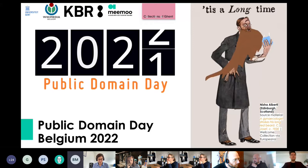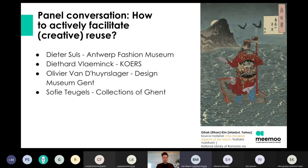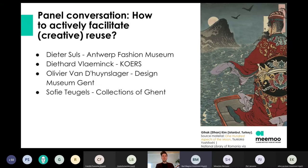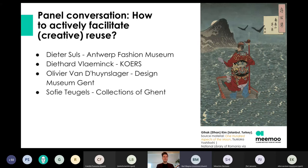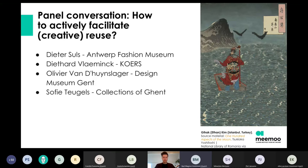The idea of this panel conversation is to move a bit beyond the principal question. Not claiming new restrictions on public domain works is slowly becoming the norm. I guess we can discuss that, but that's certainly something we've been seeing. It's becoming the norm at institutions in Flanders. It's also becoming the norm at the government. The government is also asking for that more and more.